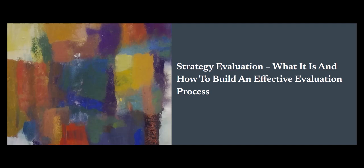The beauty of this process is that it can be applied at any stage of strategy development, from the initial brainstorming sessions to the nitty-gritty of implementation. It's about understanding what works, what doesn't, and why. Why should we care about strategy evaluation? Well, let's break it down.